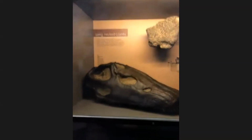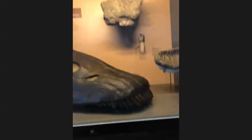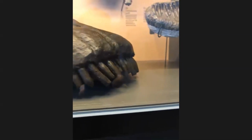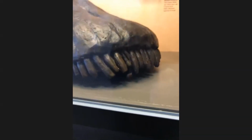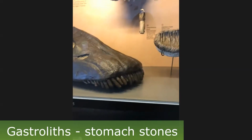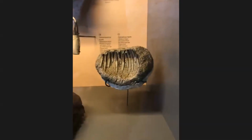So here we have an Apatosaurus skull. And look at his teeth. This is one of those long neck plant eaters. He has these really goofy teeth. He's almost like a rake. And they would have used these really small peg-like teeth to pull vegetation or plants and leaves and things like that into their mouth. And they probably swallowed them down and then would grind them up in their body like modern day birds do, using little stones.